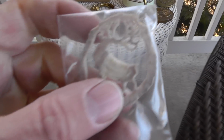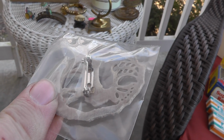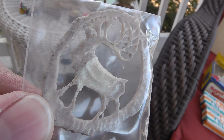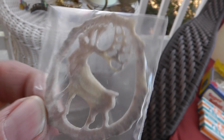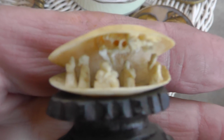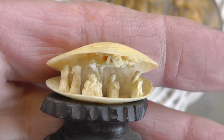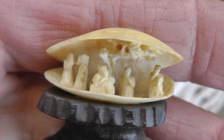Not really worth a lot, but I thought they were neat. A couple little Japanese figures. It was $2 for that, $1 for the rickshaw. This was pretty neat. Got that for $1. It's a slice of an antler that somebody carved an elk into. I thought that was at least worth $1. A little shell with some more carvings. Look how tiny that is. It might be ivory, might not be.